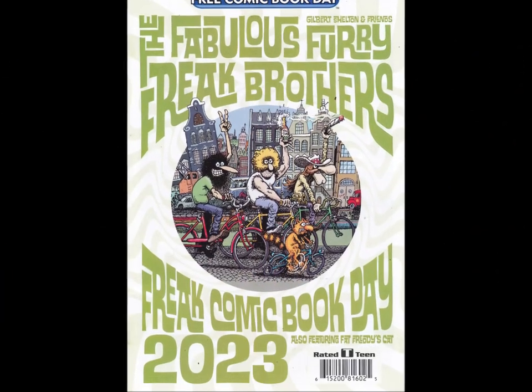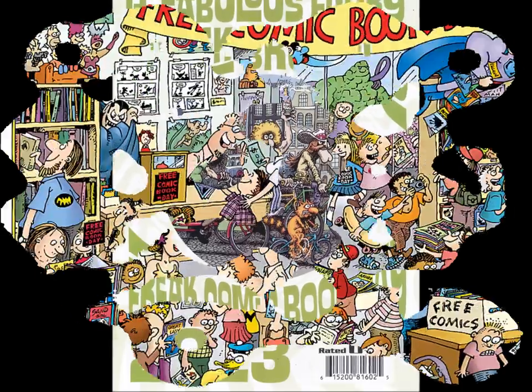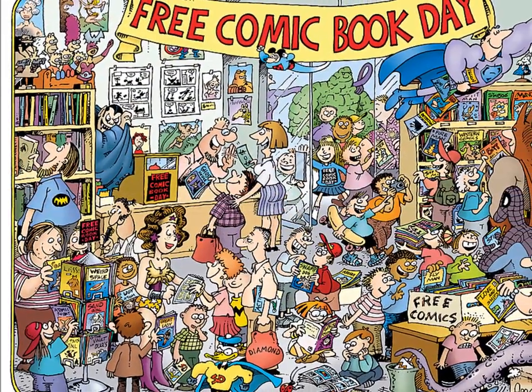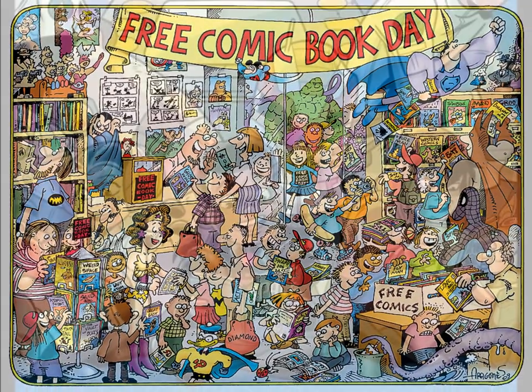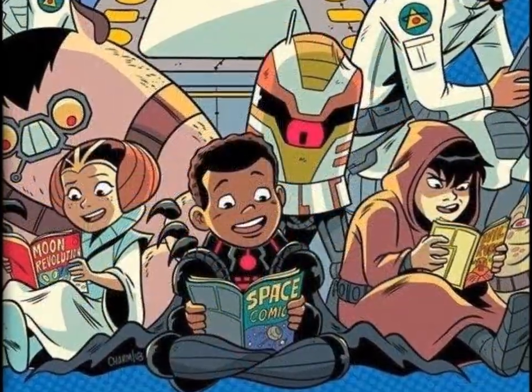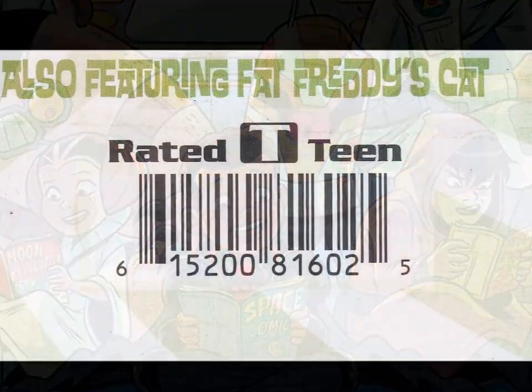This is a Free Comic Book Day comic. It's the Fabulous Furry Freak Brothers. And you're saying to yourself, the Freak Brothers as a Free Comic Book Day comic? Yeah, it was pretty weird to see it sitting there amongst all the Disney and Marvel fare. And what's especially weird is the rated T for teens.